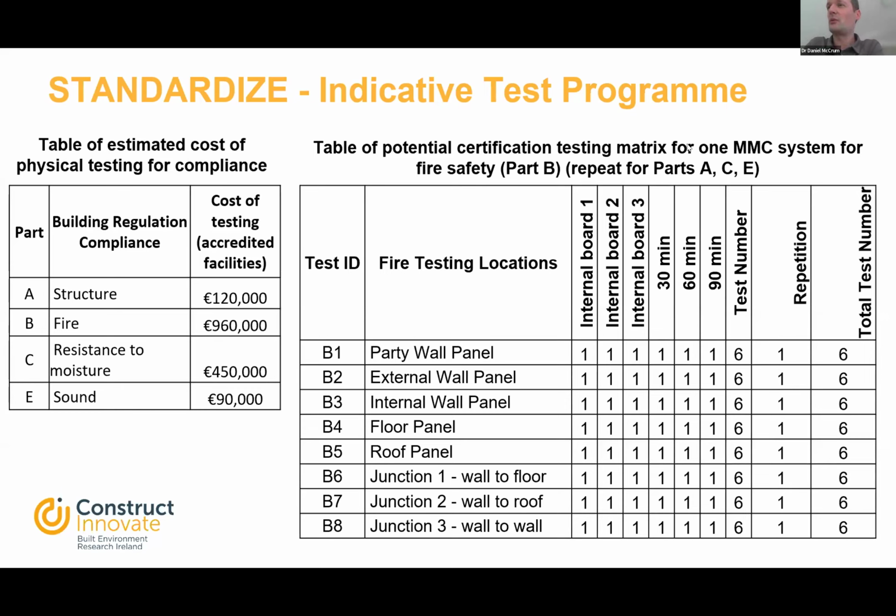On the right-hand side, this was to help us put together the funding proposal, but ultimately, when we meet with stakeholders, the testing matrix here will obviously change. So looking at testing of party walls, internal wall panels, floor panels, roof panels, whatever industry deemed necessary for different types of board, that would be important. 60-minute, 90-minute, etc. So this will change based on industry engagement on the project.